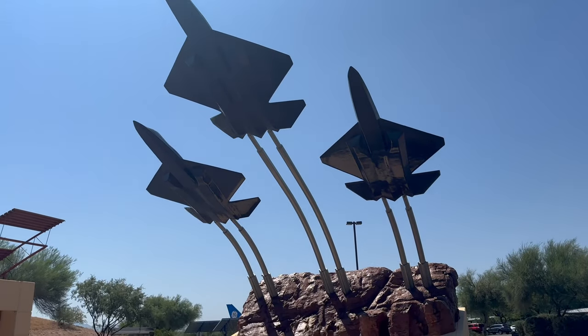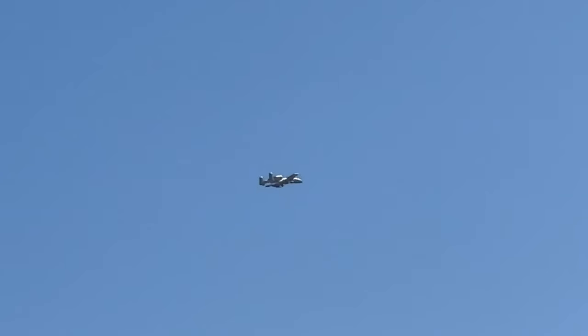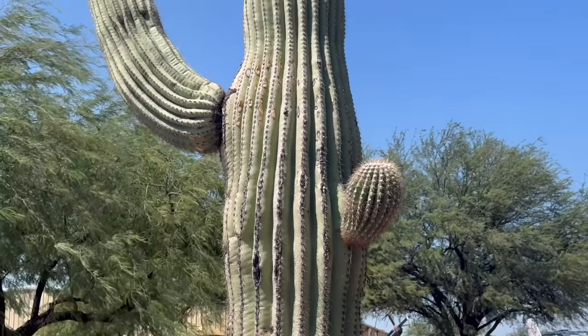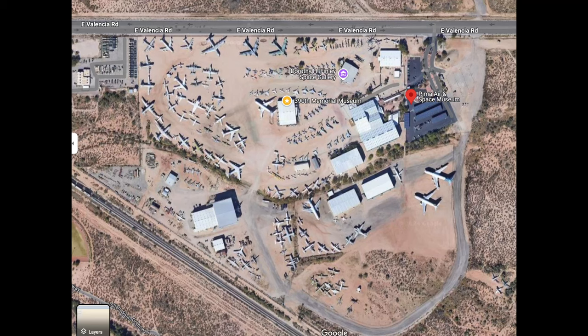Today we're in Tucson, Arizona and visiting Pima Air and Space Museum. A quick glance at the map reveals just how massive the museum grounds are, home of more than 400 aircraft.